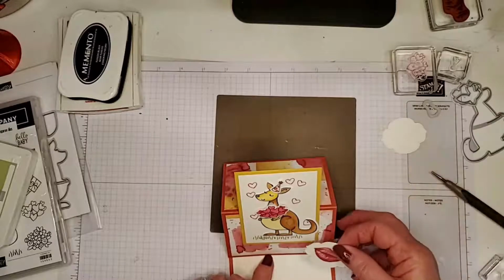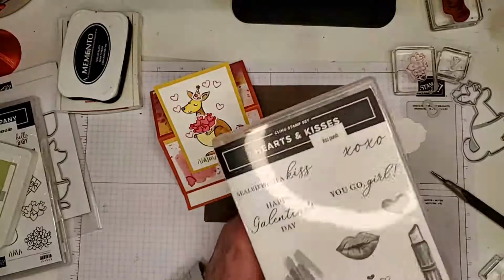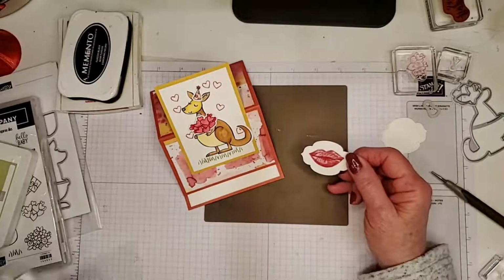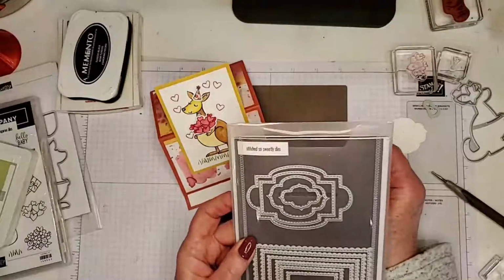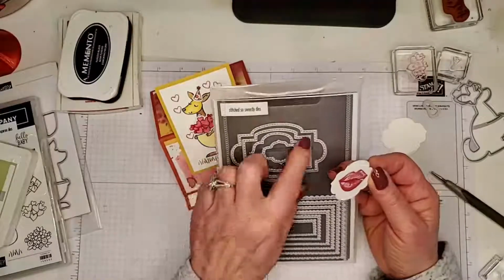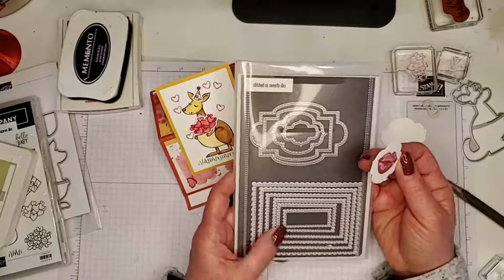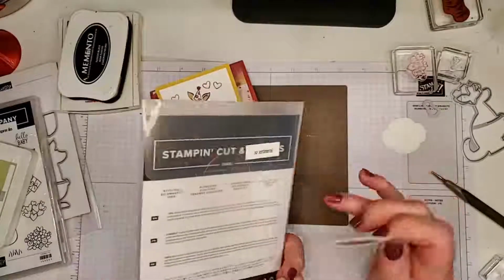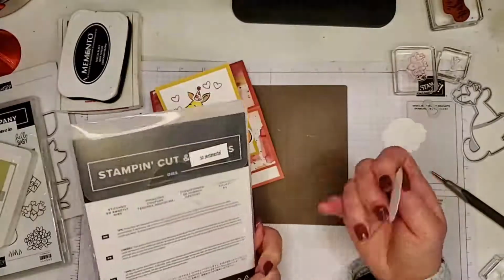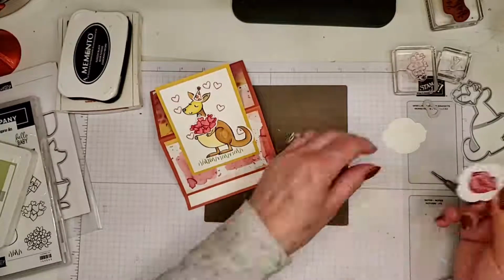So what I decided to do was to use that kiss from the Hearts and Kisses stamp set. So here's the kiss, and the dies are called Stitched So Sweetly dies. These have been enormously popular, and you've got all of these lovely little shapes here, and then you've got these scalloped stitched rectangles, which are great for layering. So this coordinated with the So Sentimental stamp set. I'm not sure if that carried over, but I think the dies carried over, but I'm not sure. You'll have to check in my online store.